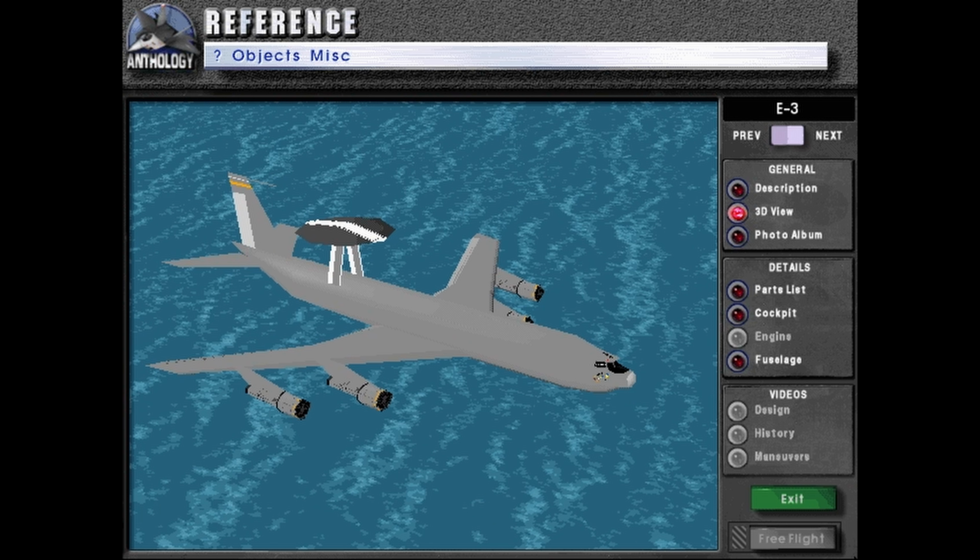Very large aircraft, a very important aircraft. This is part of what gives the Air Force its superiority over other air forces, the ability to see and surveil a large area and direct aircraft where they're needed. It's harder to do this from the ground because you are limited by the radar horizon. But with these, they're looking down instead of looking up.